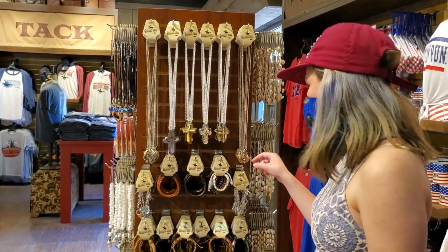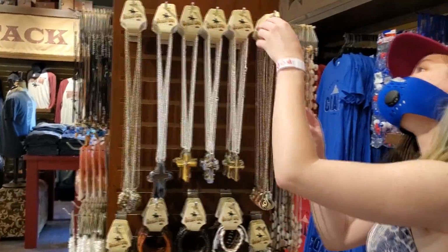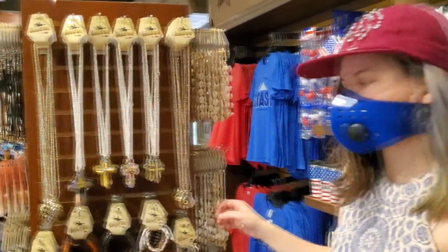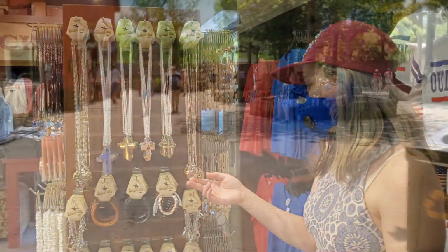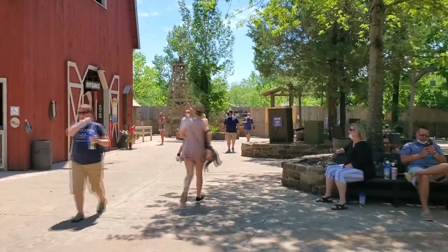And now Amber's over here going, ooh. It looks like an eye. What is it? Amber's finding stuff she should buy. No time. So I don't know what it's called. They're called necklaces.